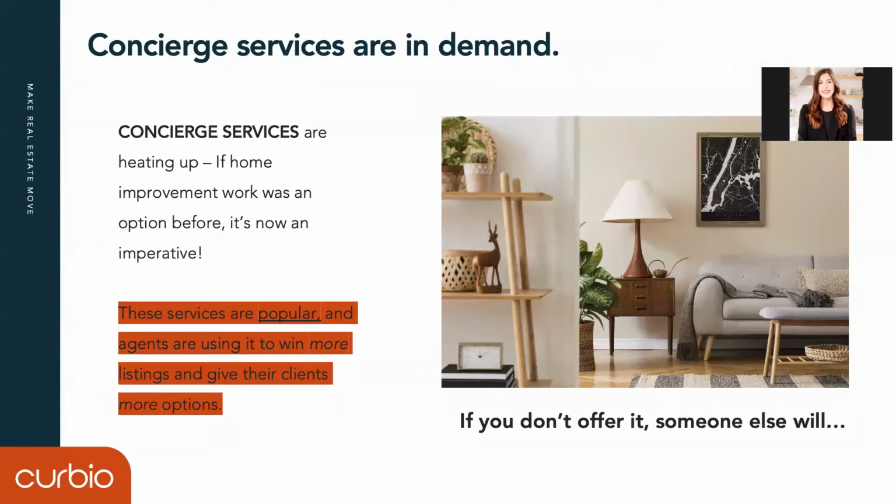So with this disparity between the aging inventory and the demands for turnkey homes, we're seeing a rise in concierge service. And as you all know, while necessary for getting a home ready for market, homeowners don't always want to shell out the cash to make these updates. And as a result, many brokerages are offering concierge services, which essentially is a financing option for clients to defer all payments until the home sells. And this is becoming very attractive to sellers, and real estate agents whose brokerages offer concierge are winning listings left and right.